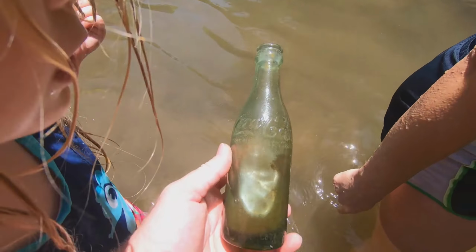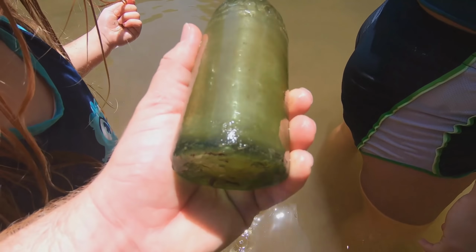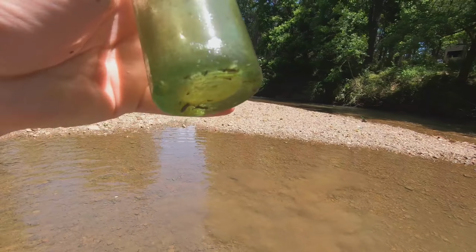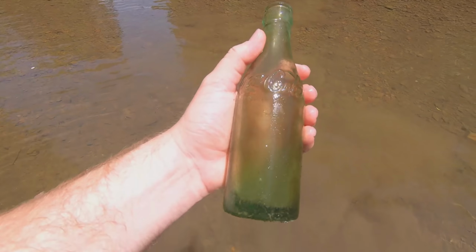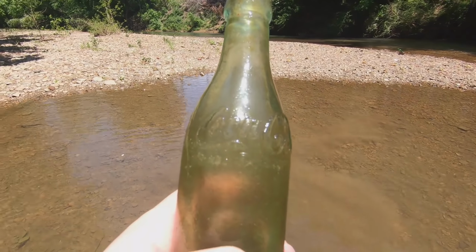Look, see what Mama just found? That's a pre-1915 straight side Coke. Cool. On the bottom, it was covered in that silt. On the bottom, it'll probably say Birmingham, but it's been rashed from being in the creek for so long you can barely make it out. But up there, where it says Coca-Cola, it's really nice.